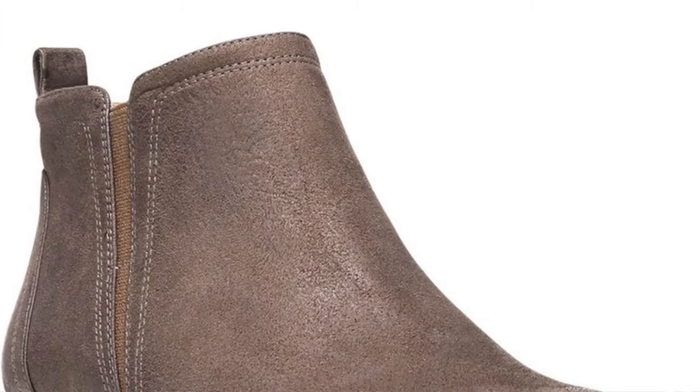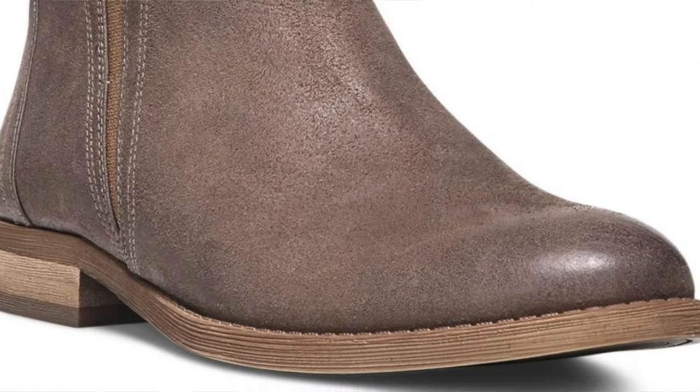And then I got the Franco Sarto Chelsea booty or something, and the color, I will put it right here because I'm not sure what it is, but those look like they're going to be great. I really wanted something more in between a casual and a nice shoe so I could dress it up or dress it down. Really excited for those to come. Those are supposed to get here tomorrow, but again, I have no patience and I want to upload this video.